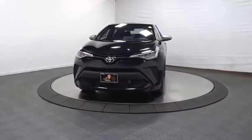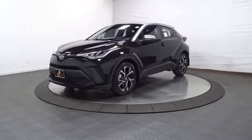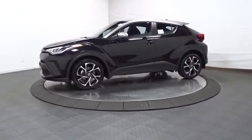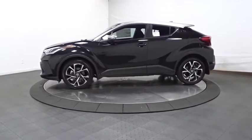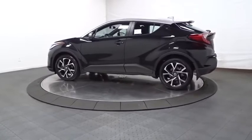Make a great choice today with the 2020 Toyota CHR. The Toyota CHR's fresh design makes it stand out in the crowd, and the interior oozes with style. The CHR handles like a race car and has all the safety features you'd expect from a Toyota vehicle.